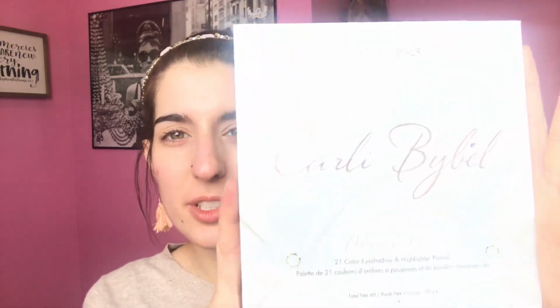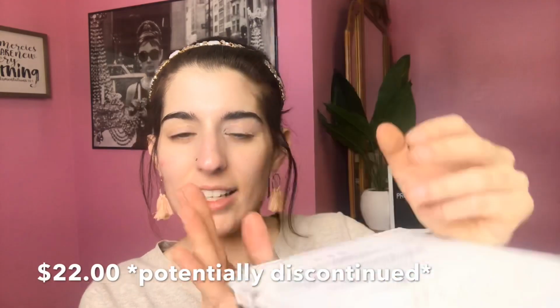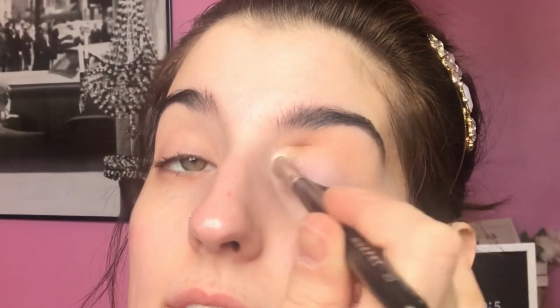For eyeshadow, on the affordable side, I'm going to use the BH Cosmetics Carli Bybel palette. And on the high-end side, I'm going to use the Anastasia Modern Renaissance palette. The first color I'm going to take is this one right here, which is like this peachy, orangey-ish color. I'm just going to apply that in my crease.